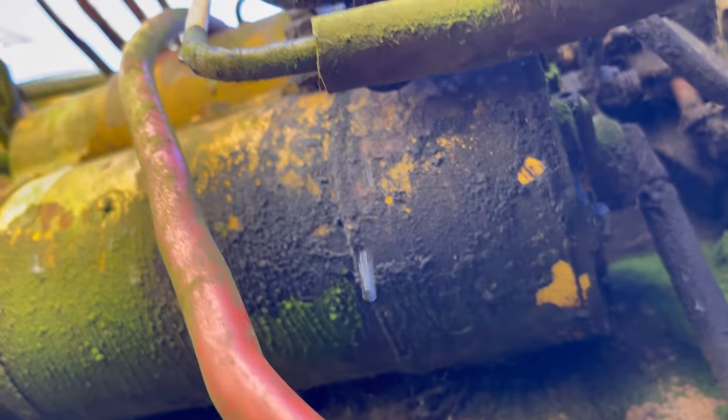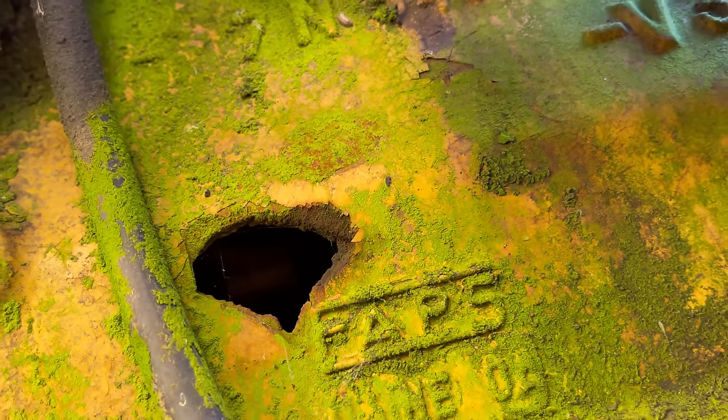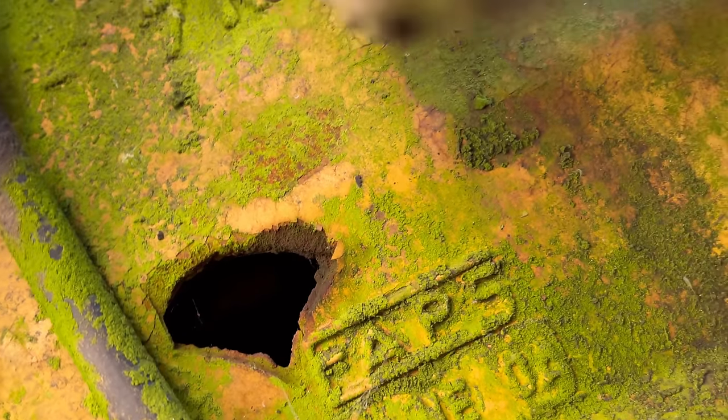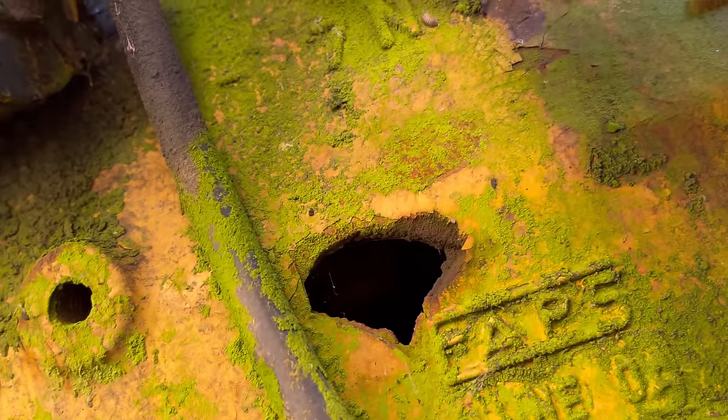Oh, that is leaking all down me. A crack in the side of the block, which I don't know how I've missed, but yes, that's probably the real reason it was parked up. So I think we'll pull the engine out and see how it is. Load a bit of plate over that.